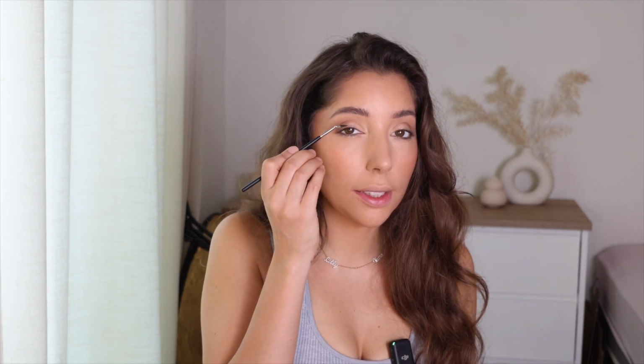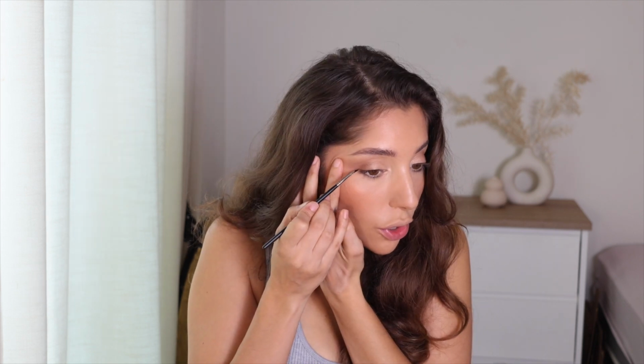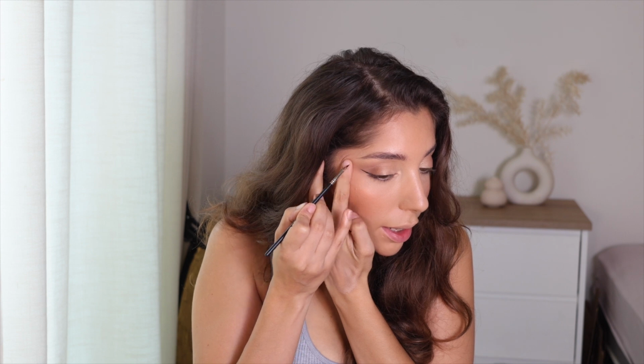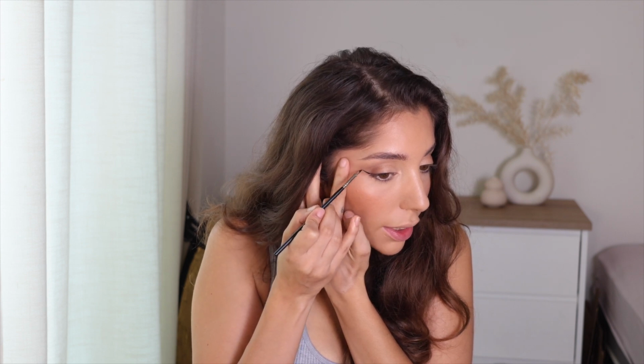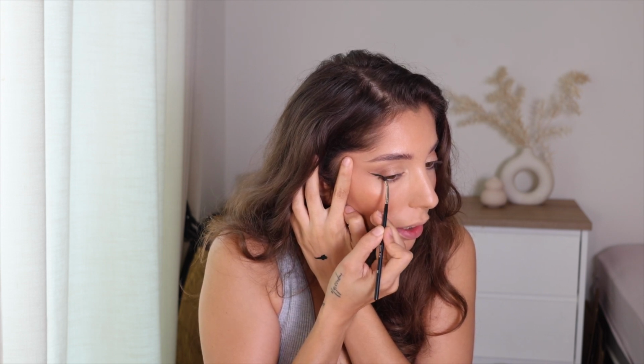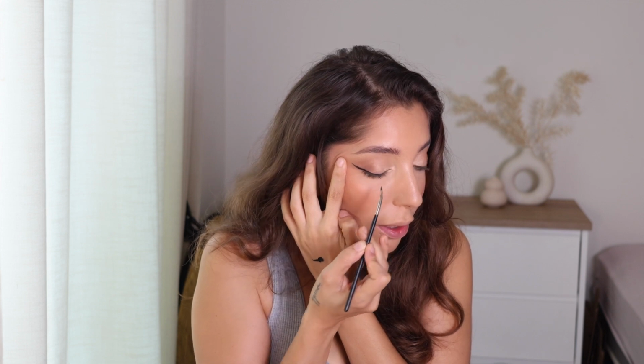All right, so eyeliner. It's a very thin eyeliner with quite a long flick that really elongates your eyes. So I'm just looking straight into my mirror, and I'm going very slowly, very lightly. I'm going to do first the flick, following my lower lash line. And then I'm going to go from here, and I'm going to go downward. And then the rest of my eye, keeping it super thin.